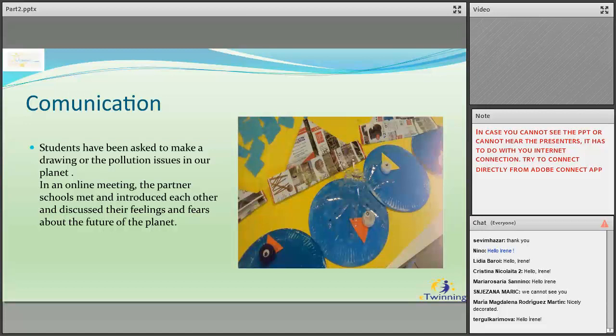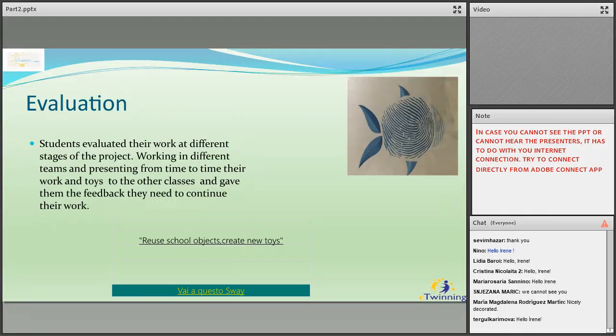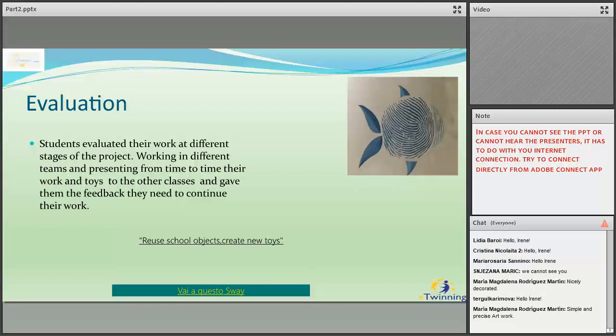This is a creation we did with the help of some parents. We created the sea, the oceans, fishes, with all the collected objects. Evaluation: the students evaluated their work at different stages. But the point is, I would like to show you my Sway, in which you can see all the activities that we did.